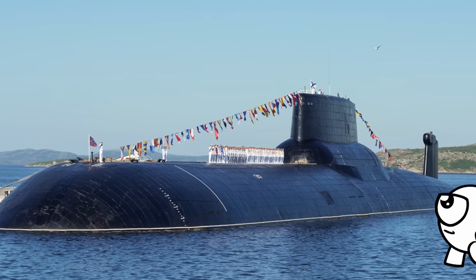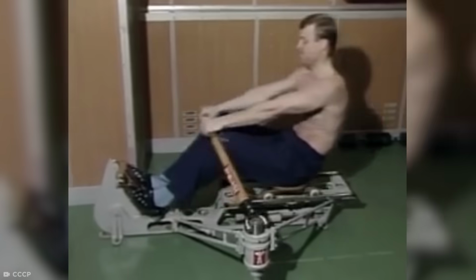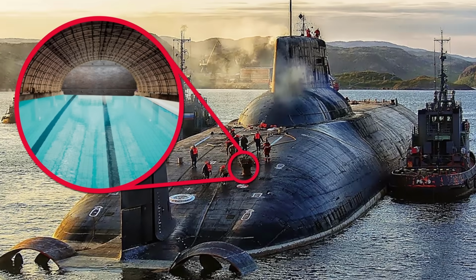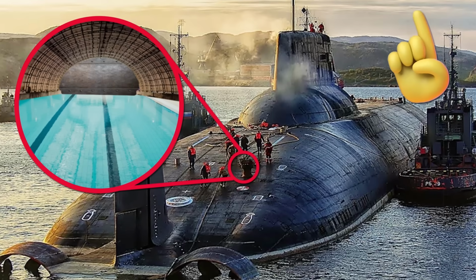At this size, the sub is able to comfortably accommodate up to 160 crew members, submerged for months on end. And when I say comfortably, I mean comfortably. This submarine is so huge, it has its own arcade, gym, sauna, and there's even a small indoor pool. Yep, a swimming pool. Inside a submarine. No, the irony is not lost on me. But that's not all. There's also a room for a few animals on board, like birds, and even a small aquarium. Even the mess hall looks reliably roomy.